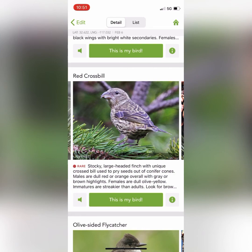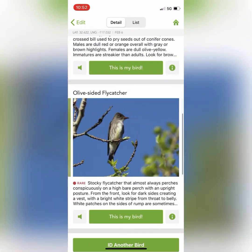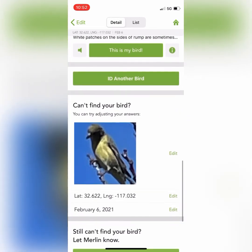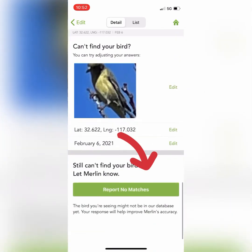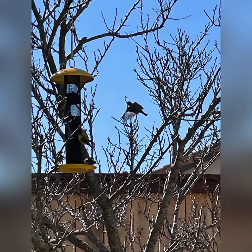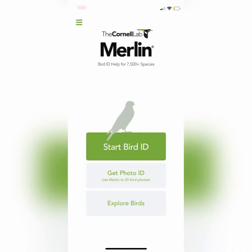I think the problem has to do with the poor quality of the photo. Because the bird was eating at my finch feeder, I know it's a finch. And since finch was not suggested, I select report no matches. Since getting decent bird photos can be difficult, you can still report and identify birds you've seen without photos.